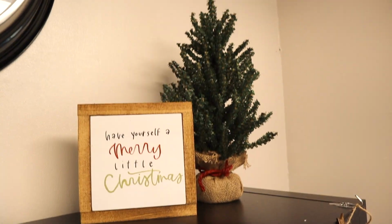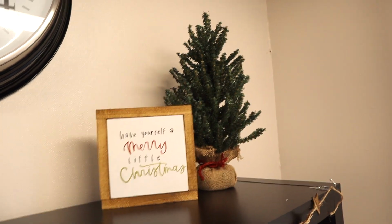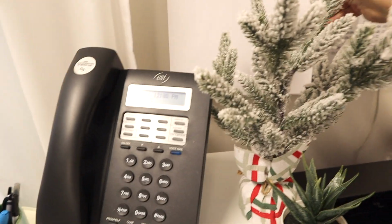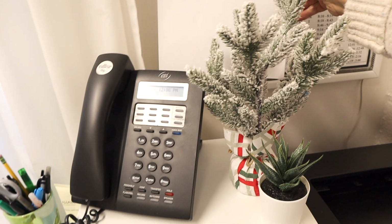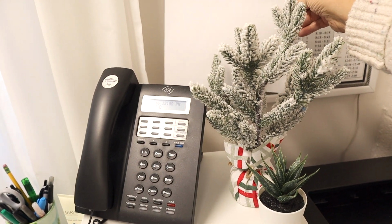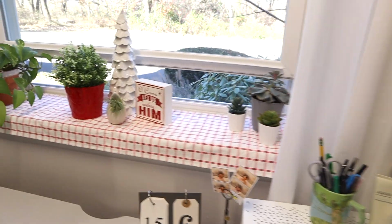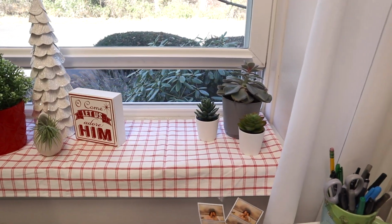A cute little sign, Have Yourself a Merry Little Christmas. That's from a little store. I will link it below. It's called Makers. I'm laughing because I'm hiding people's names behind there just for privacy purposes, but I wanted to show you my little tree here. I got it at the Target Dollar Spot as well.